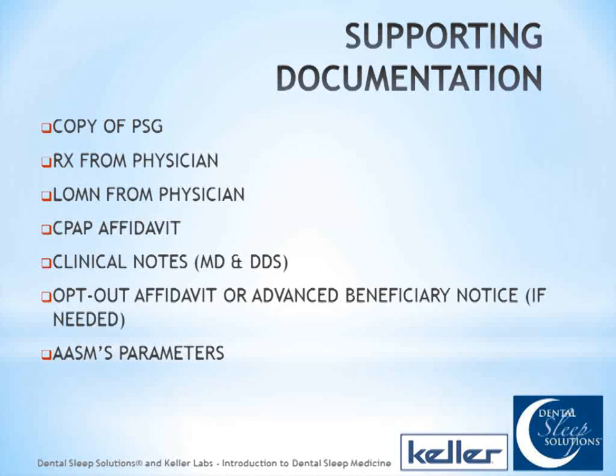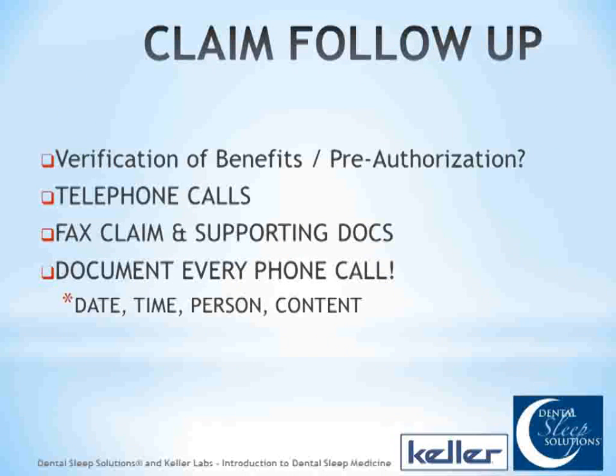Very good. So we're going to get all that supporting documentation, hopefully before, right? We're going to call the insurance company and we're going to verify these benefits so that when the patient comes in, we can give them an idea of what they can expect their insurance to pay.